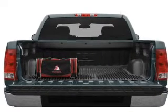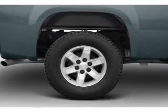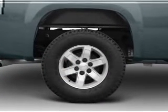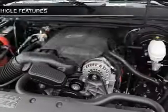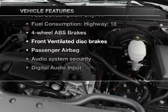plan, a 12-month 12,000 mile bumper to bumper warranty, and a 5-year 100,000 mile powertrain limited warranty on this certified pre-owned vehicle. Anti-lock brakes help you bring your vehicle to a safe stop. And with these notable features, you won't want to miss out on the opportunity to own this amazing ride.